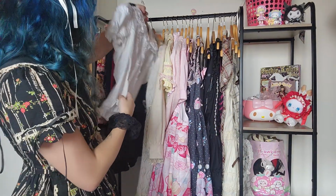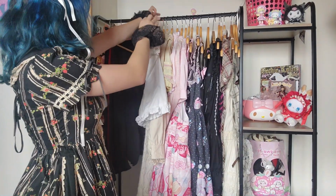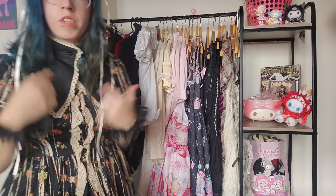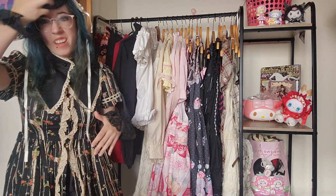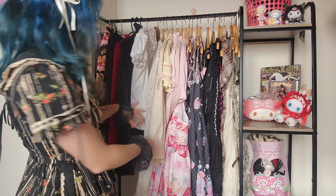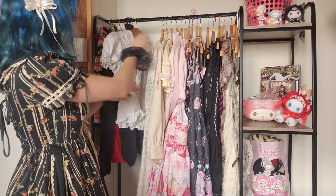I really like the details of this blouse, but the quality of it is really annoying. It fits really weird in the front, and I feel like it makes me look very square, so I really need a different everyday white blouse, because this one is starting to annoy me a little bit.